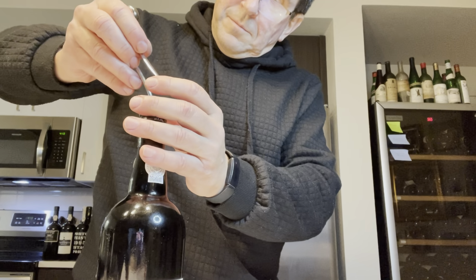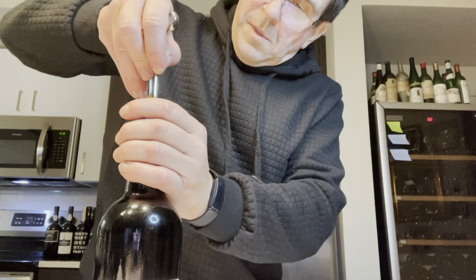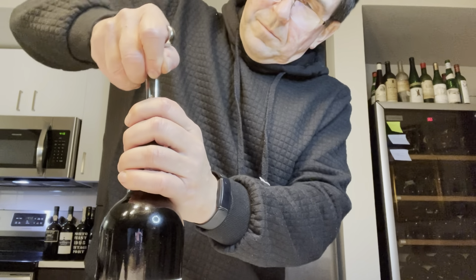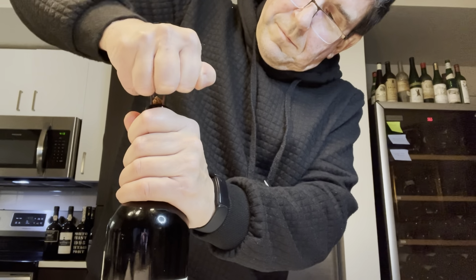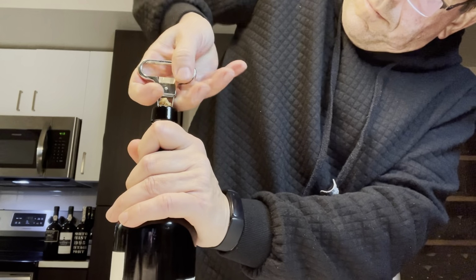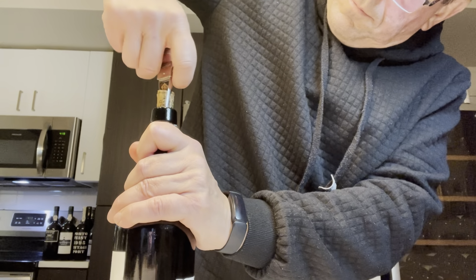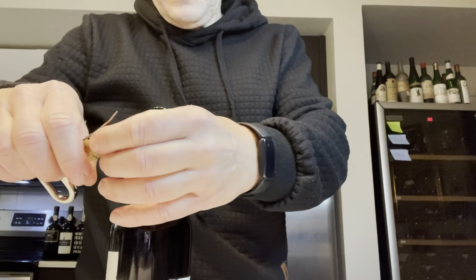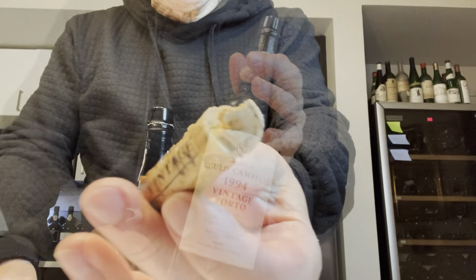You take the longer prong, it goes between the outside of the cork and the inside of the lip of the bottle. The shorter prong then goes on the opposite side. It's inserted with a rocking back and forth motion. And when you get down to the point where you're ready to pull, you give it a gentle twist, you'll feel the seal break. And with a little bit of luck, that cork will come out in sound condition, and voila, it does. It's looking good. It's a little bit crumbly, but no problem.